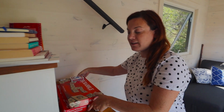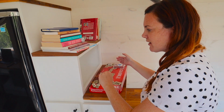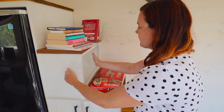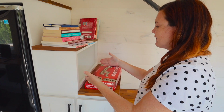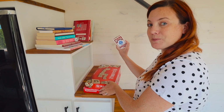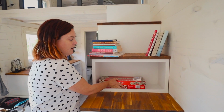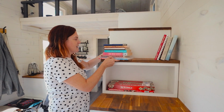All right, so in here, you may have noticed already, I don't know if you would have seen a shot of it yet, but we have storage within the stairs. In some places they do it this way, so it's open on this side and closed on this side, but we like the idea that if you're sitting in the living room, you can see into the stairs. We have some books and games and things like that. We have Scrabble, chess and checkers, some cards, of course. So they are going to go in here. I think we also have Jenga coming, by the way, but it hasn't arrived yet as we film this.